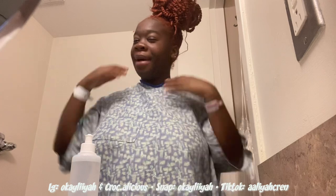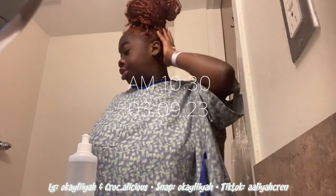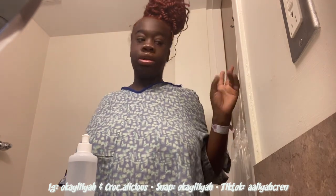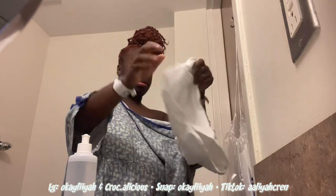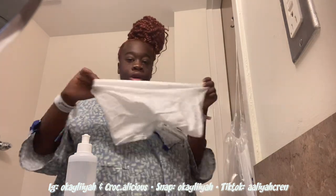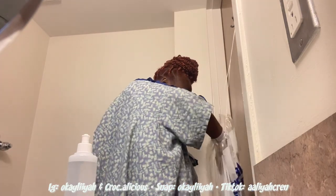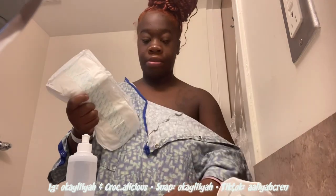Good morning, y'all. So it is currently March 9th, the day of my baby's birthday, because I did it. It's currently 10:30 and I'm about to change myself. So I'm gonna show you guys the process and stuff. Basically, I got this bag hanging on my door. I got some little mesh underwear and I gotta put this big old pad in there, a little maxi pad. I'm gonna go ahead and do that before I go pee.